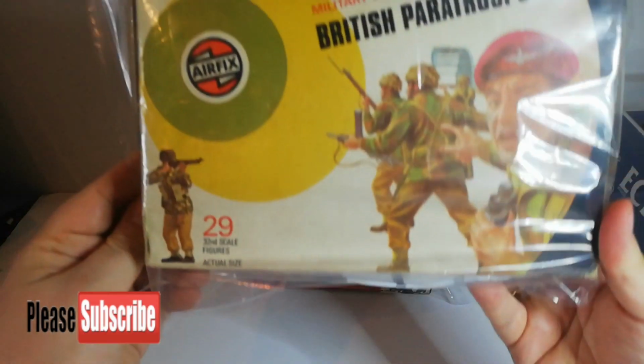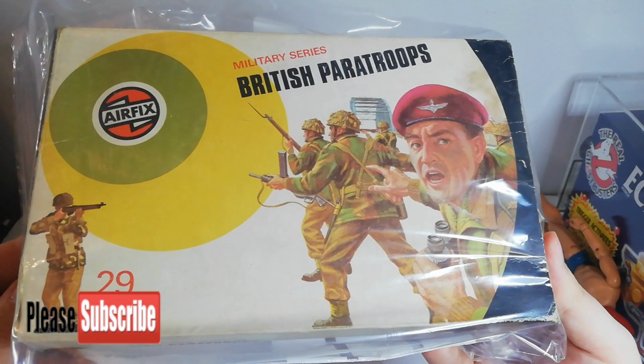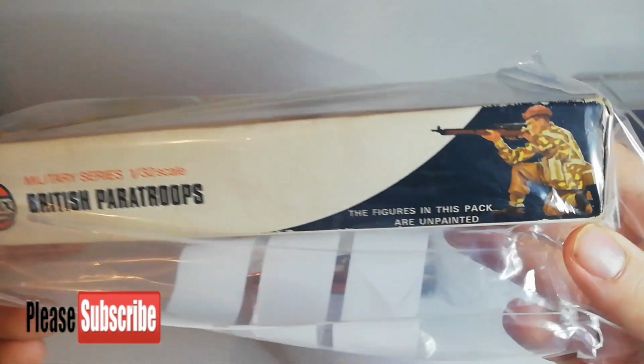Next up, we have the British paratroopers. Yep, I had these when I was a kid. You get more in this box than you do in the other one. I don't know what the copyright on this box is. It looks like it's much later.